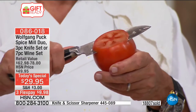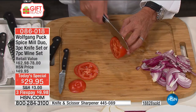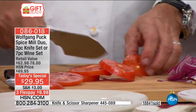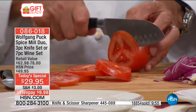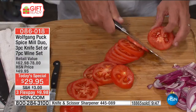Look at that. I cut a tomato in the air. And you know how difficult tomatoes are to cut. Normally at home or in the restaurant, we cut it like that. But it slides through. You don't have to squish the seeds and the juices out. It cuts it perfectly. So simple, so easy. You can't do that without a sharp knife. You need a good knife for that. If you want to make a little tomato onion salad or something like that, you need a great knife.